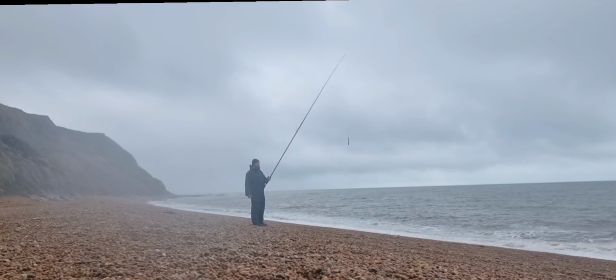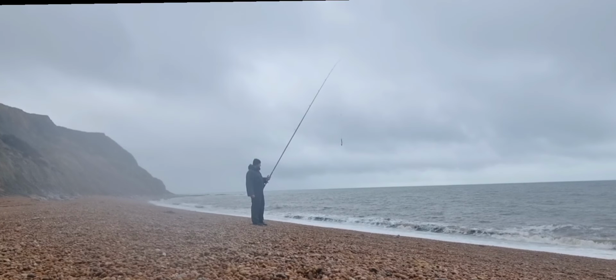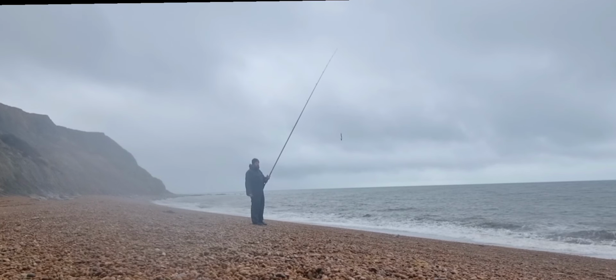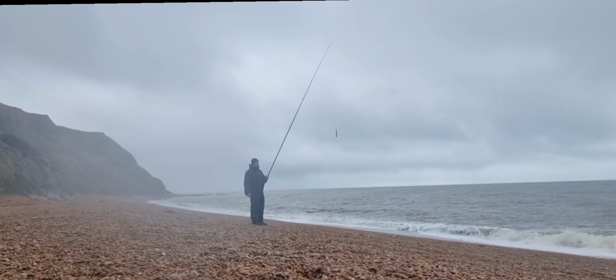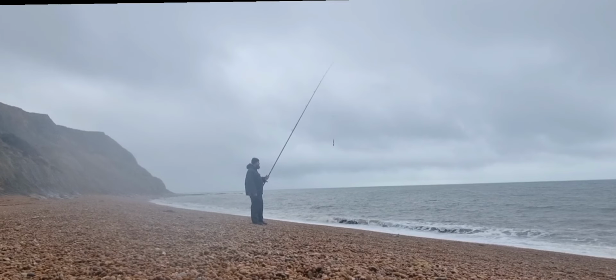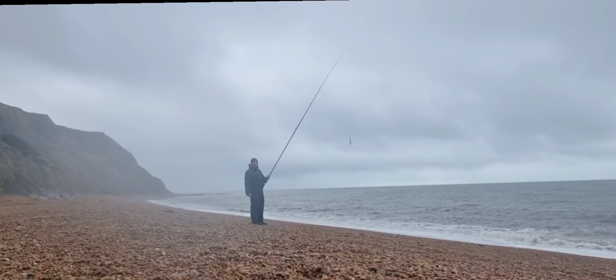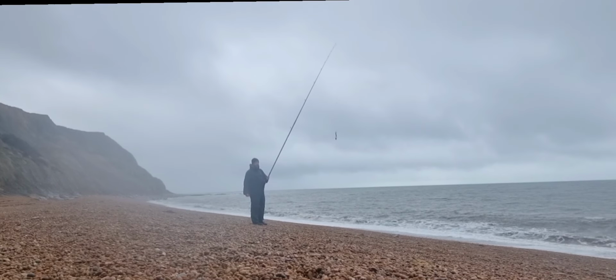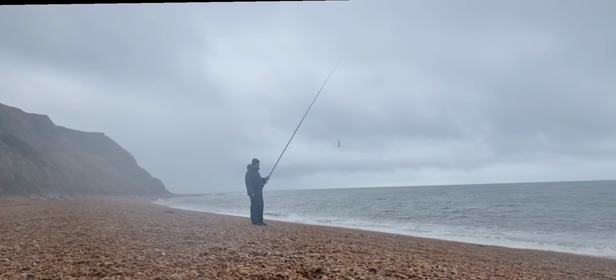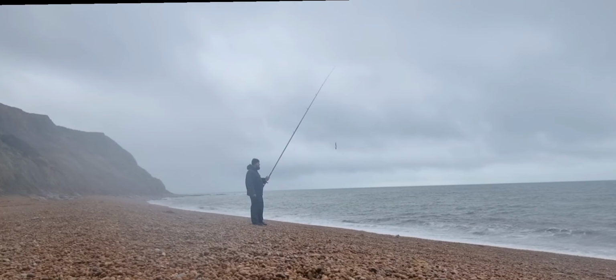That's right guys, we're not on Chesil, even though there's golden stone under our feet. We're on one of the small bays on the border of Devon. Yep, we're on the move again and we've brought you somewhere different. Got me and Nige out today, a long way from home, on this gorgeous small beach.